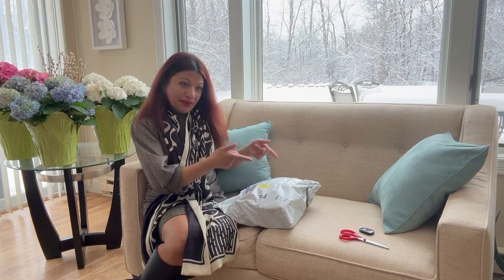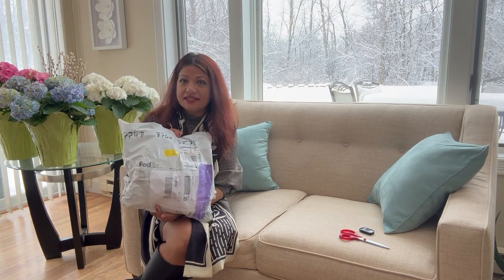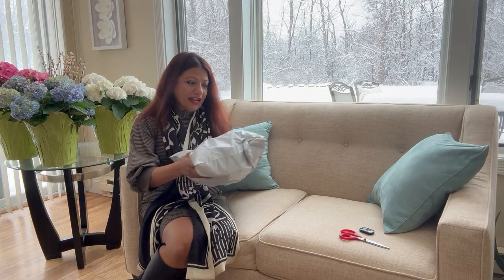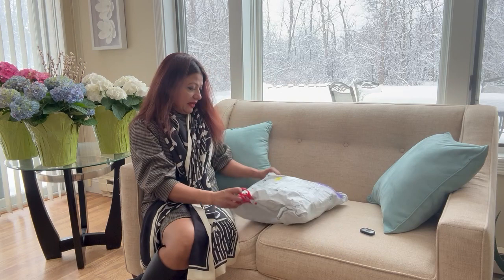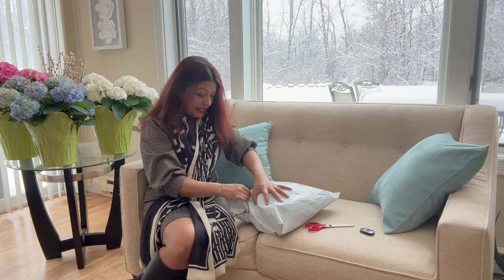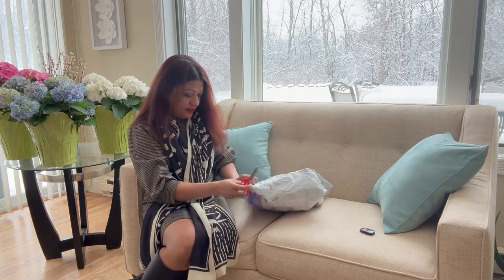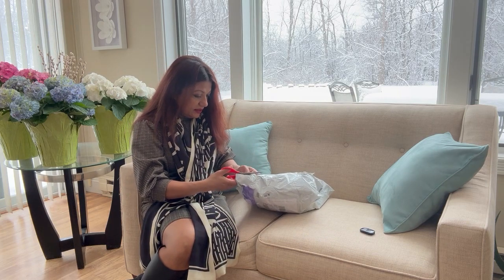So let's get back to the bag. This bag is from Ayesha accessories. They didn't send me this. I bought these jewelries from their website, but let's open it together and see how we like it. Okay, here's my scissors and let's go. I'm excited to open it. Let's see it. Ta-da, ta-da.